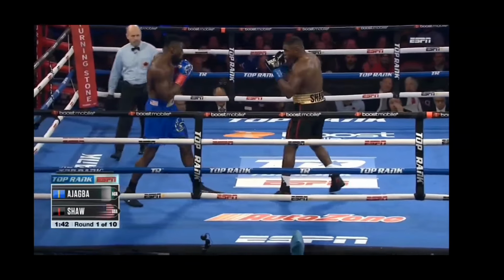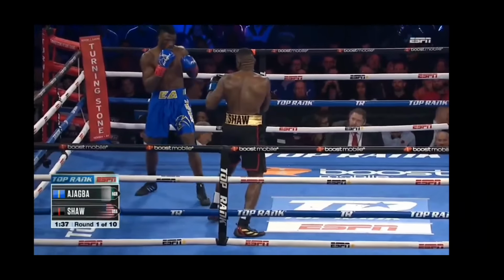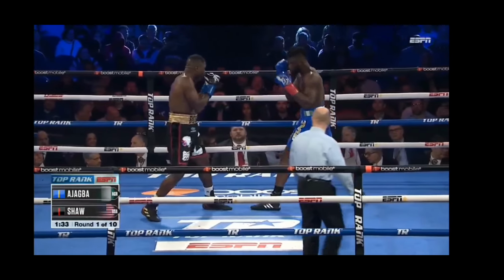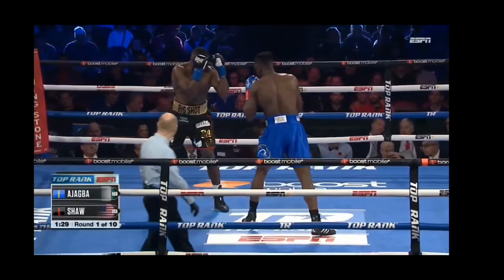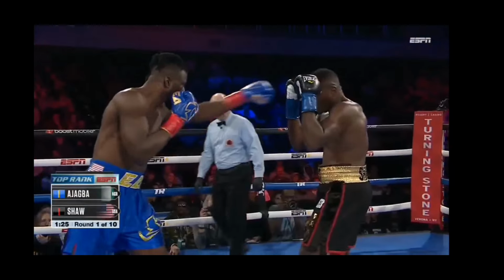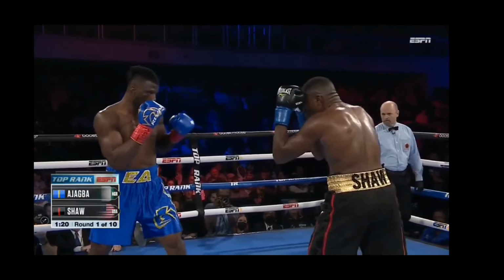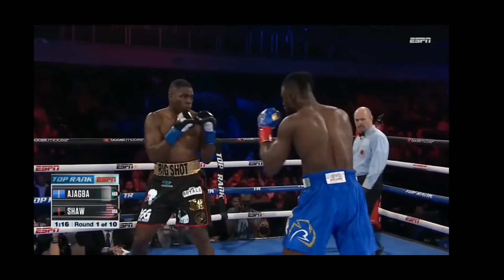Shaw trying to come around the guard with a right hand. Trying to test Efe Ajagba early. He's testing that defense. If he can test the defense and test the chin. Swept a left hook as well, and then back to the body, just touching with the jab as Ajagba. But Shaw's not a guy that wastes very many punches. Very economical, as you mentioned, Joe. And he wants to know that he can land before he throws.